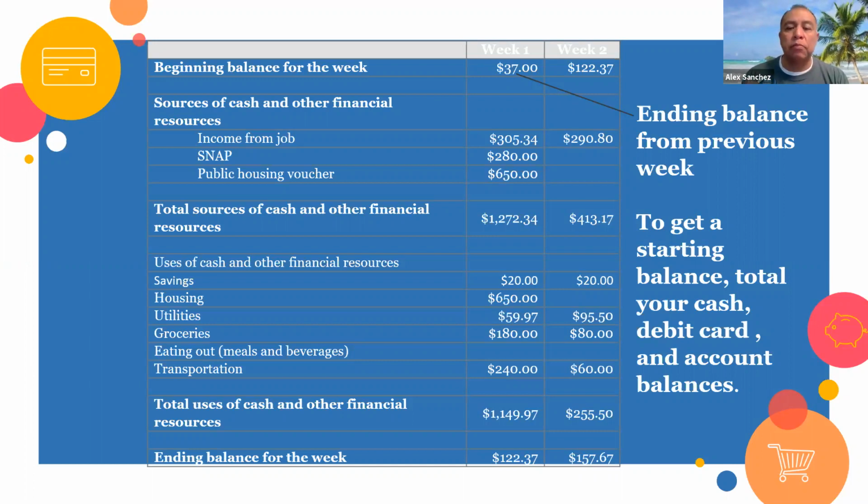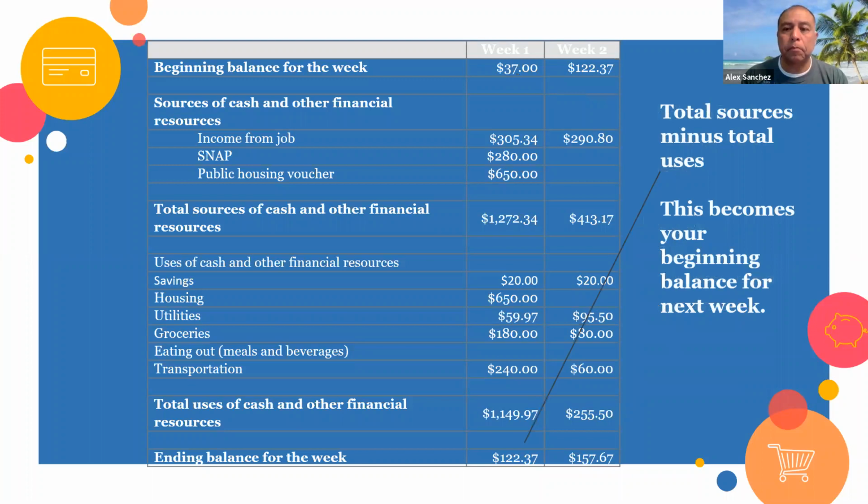Okay, just to make sure you understand, to get a starting balance, take your total cash, your debit card, and account balances, add those up, and that's going to be your beginning balance for the week. You're going to subtract all those expenses, and of course that becomes your beginning balance for the following week.